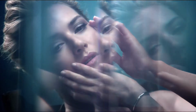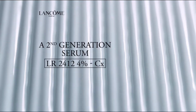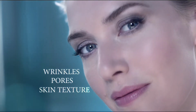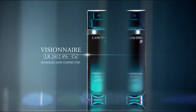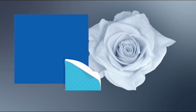Ready for your close-up? Discover Visionaire by Lancome, a second-generation serum with reinforced LR2412 complex. In 4 weeks, wrinkles, pores, and skin texture are visibly corrected. See beautiful skin in real time. Feeling more beautiful. That's what makes a woman remarkable. Visionaire. Now, discover a visibly nourishing gel in oil night treatment. Visionaire Nuit. Lancome.